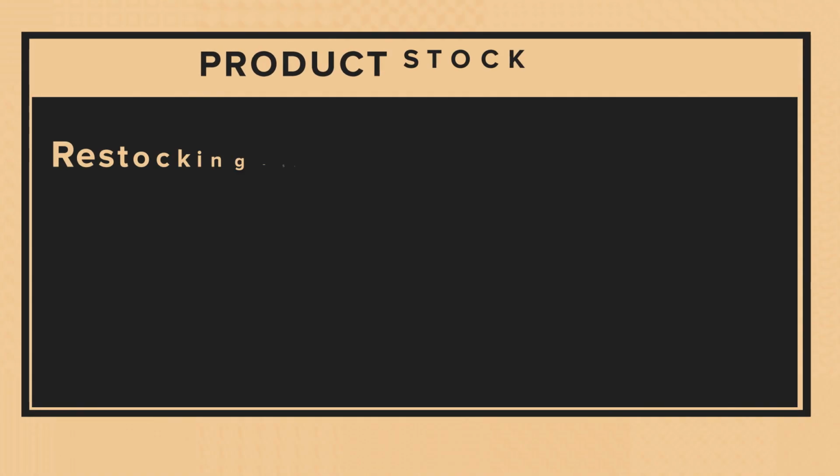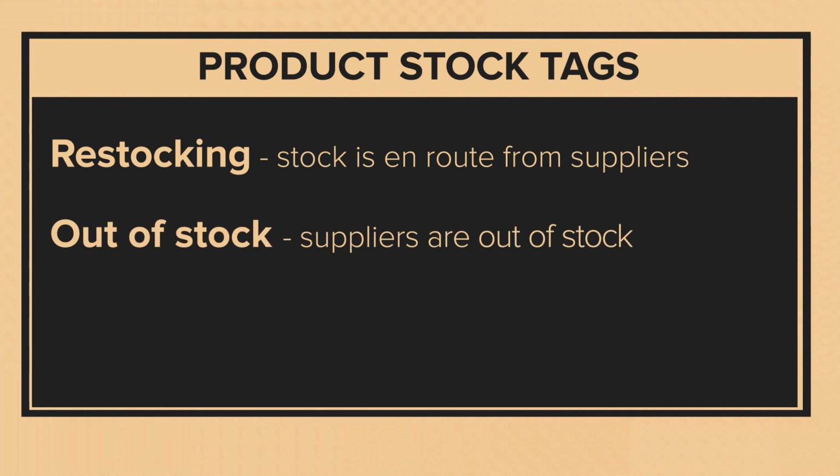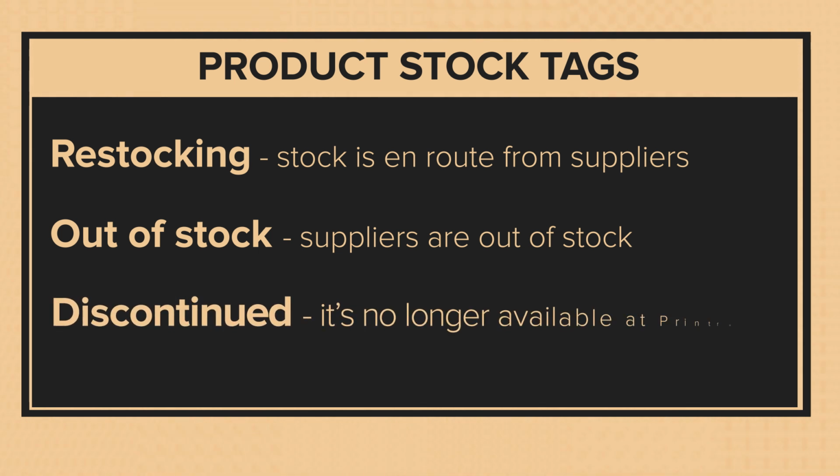If you click on an order in your dashboard, you might also see tags about the product stock. If you see that it's restocking, that just means the stock is en route from our suppliers. When the supplier is out of stock, that means exactly what it says. Our suppliers are out of stock, so it'll take longer to fulfill, and I'll talk to you a little bit more about this in a second. When a product is discontinued, that means it's no longer offered at Printful.